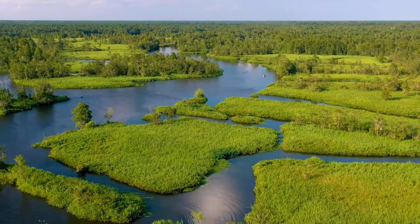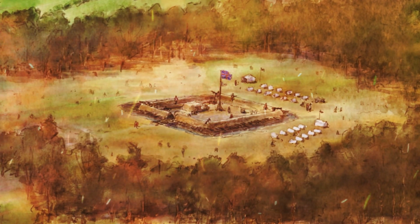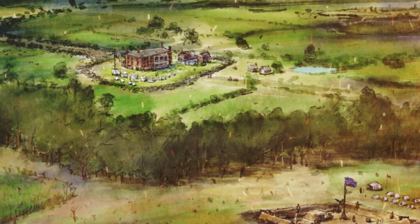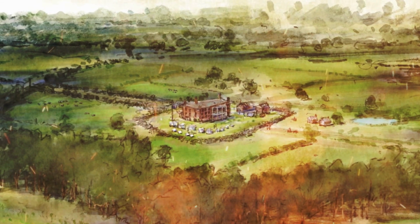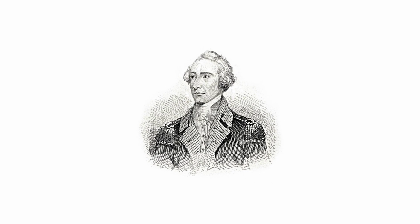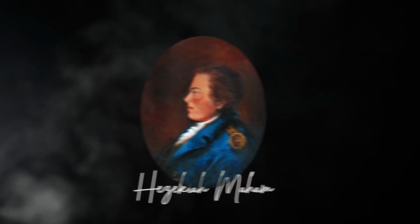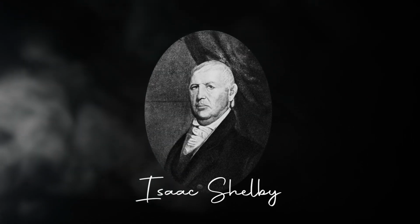The outpost at Fairlawn consists of the Redoubt Earthworks Fort and, half a mile away, a fortified brick mansion called the Colleton Castle. The British are manning both situations in November of 1781, and General Francis Marion has ordered 3 Southern Campaign heroes to attack the fort at Fort Fairlawn. They are South Carolinian Hezekiah Maham, Tennessean John Sevier, and Kentuckian Isaac Shelby.